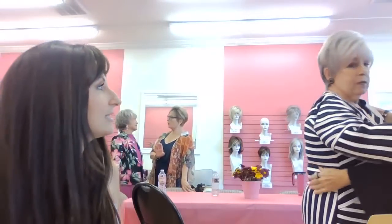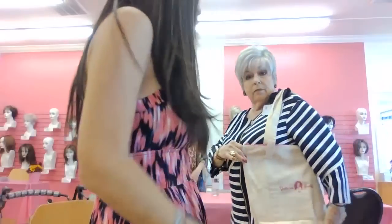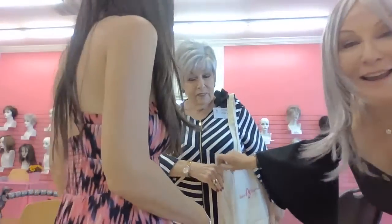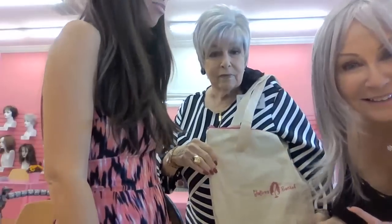Thank you, love them. You both are beautiful and look great in all your ways. Auntie, make sure you get a good one. Everybody that came today got a Godiva Secret goodie bag.